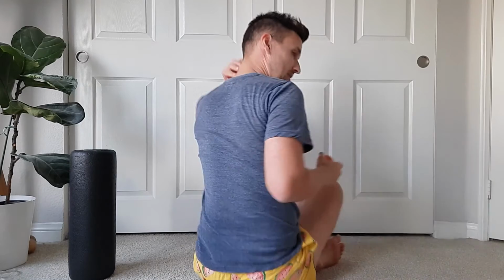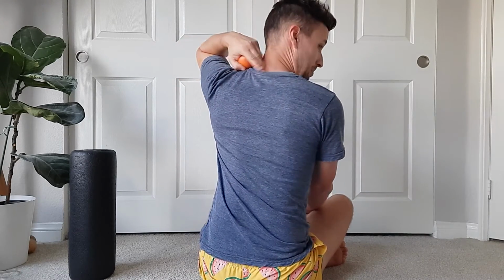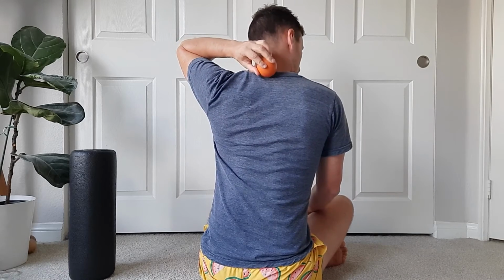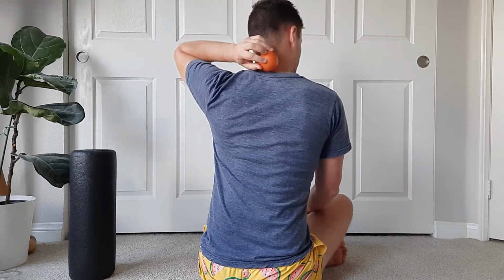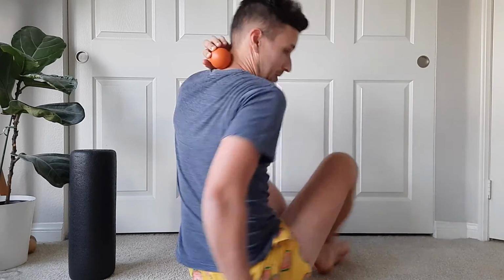Then what I want to get you to do is taking the ball. We want to start at the mid to low neck. So if you start at the base of the neck where the big bump is, place the ball right on that, come up a little bit, then off to the side a little bit. So not all the way out to the side, but literally just roll off that bump. And then again, you can do this lying down. It's much easier to juggle the ball in this scenario.